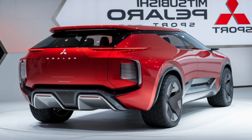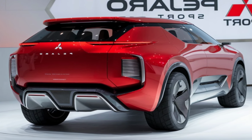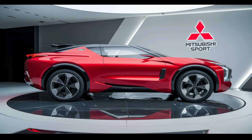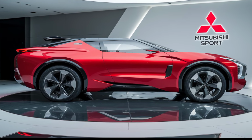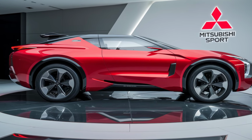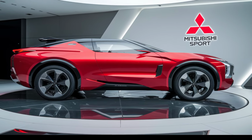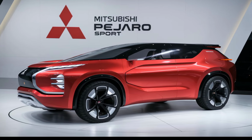Speaking of off-road capabilities, the Pajero Sport comes with Mitsubishi's Super Select i4WD system, allowing you to switch between 2WD and 4WD depending on the conditions. Whether you're tackling rocky trails or navigating through muddy paths, this system enhances traction and stability. It also features a high ground clearance and robust suspension, which contribute to its excellent off-road prowess.